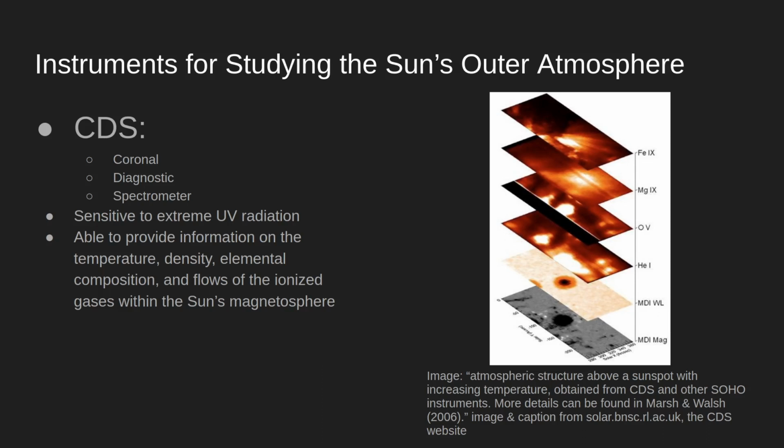So, I'm going to go through the instruments. I've organized them by the scientific goal of the spacecraft that they contribute towards. And we don't have time to review all of them. We're just going to go through the most important, or the ones that I think are the most interesting, the easiest to understand, and the most relevant. So, first off, the first scientific goal is studying the sun's outer atmosphere.